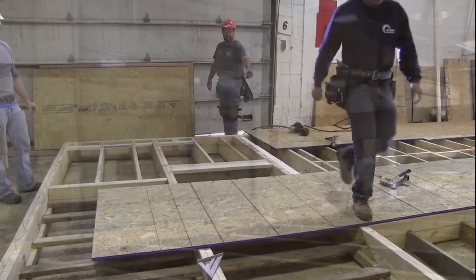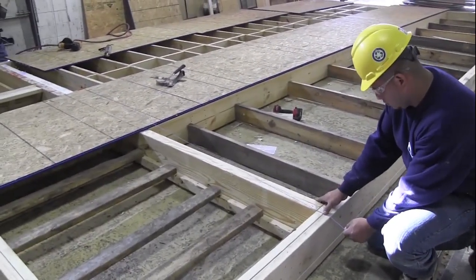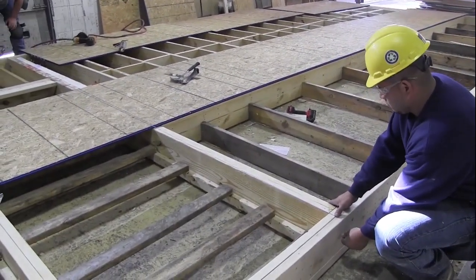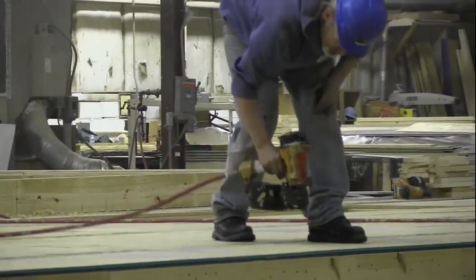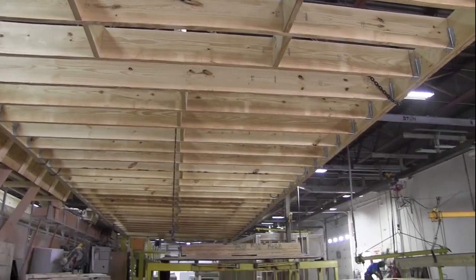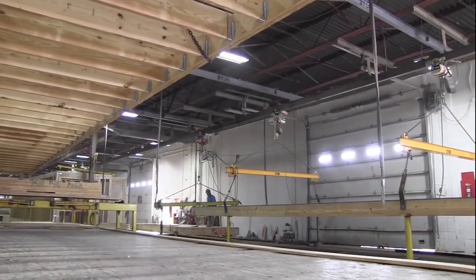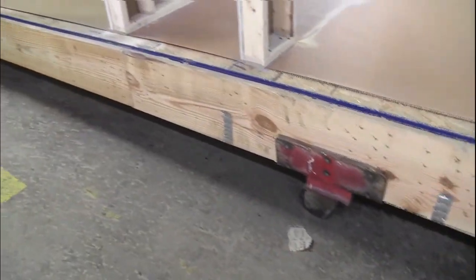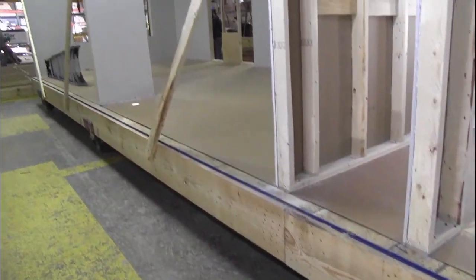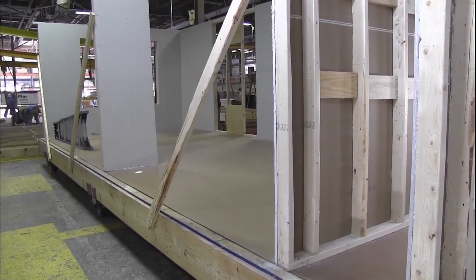It is then moved to the station behind it, where it is set down, and we pull strings on the floor to make sure that it is square. Once we have squared it up, we will glue and nail the floor decking down to the floor joists. Once that has been completed, the floor is again picked up by the crane and moved into the wall set department, where dolly wheels are placed on it, and then the walls are set down on the floor and the house begins to take its basic shape.